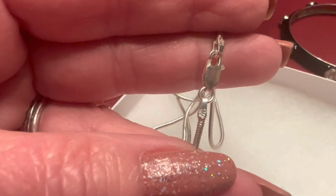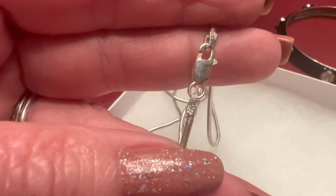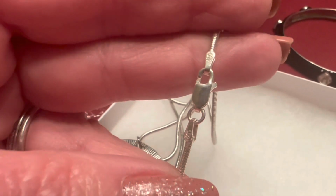If you guys recognize the marking, let me know in the comments. I will have to look at it under a loupe. And the chain for this is also sterling, and there is the marking on the chain.